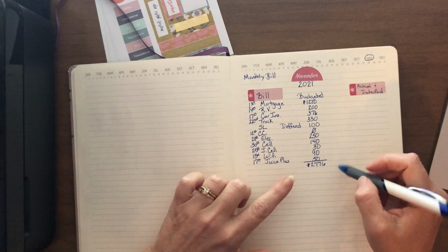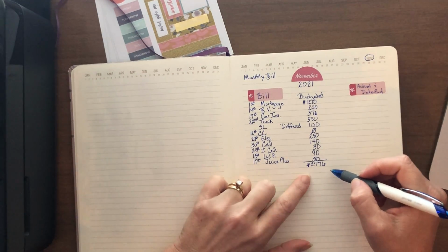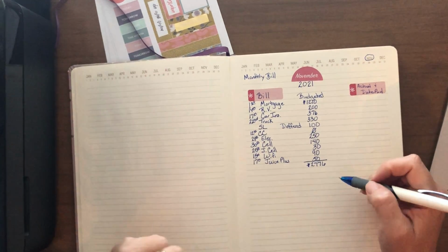So we have together a total of $2,776 in bills that need to go out every month.